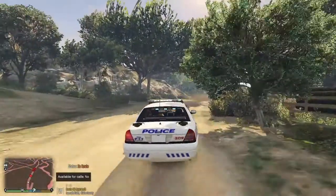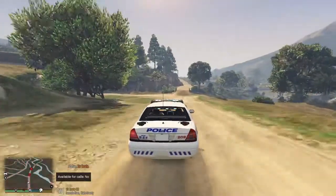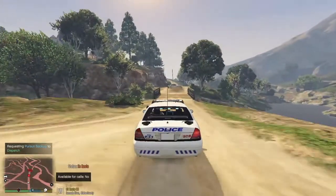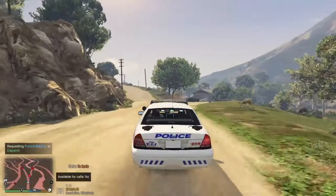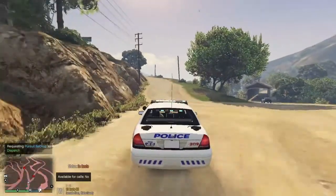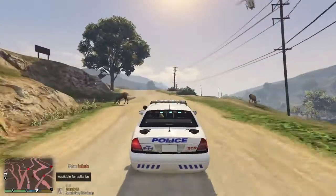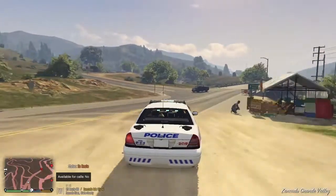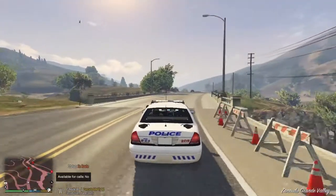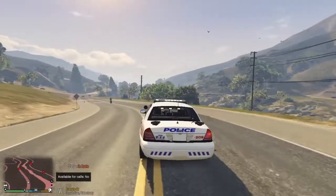Dispatch requesting backup. Suspect is heading west. Do you copy? We're splitting up. Suspect has crashed. Okay then. Copy that, dispatch. We'll find those animals. This is air support. He's going west. Eagle 4, we have the suspect vehicle heading west.